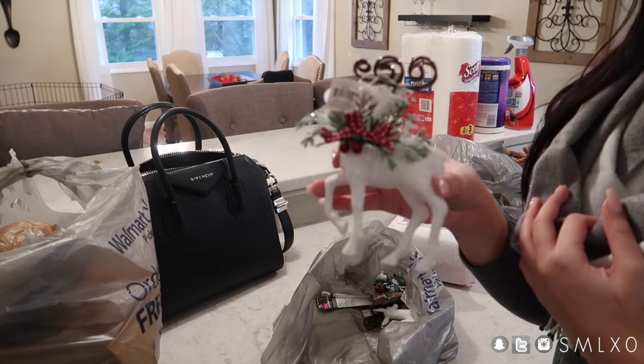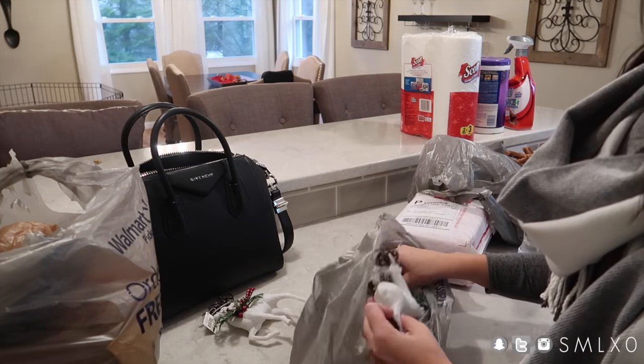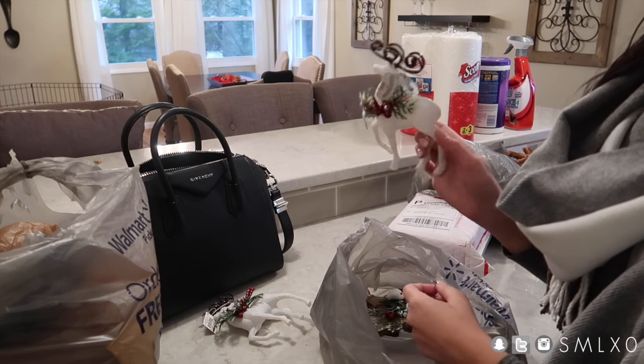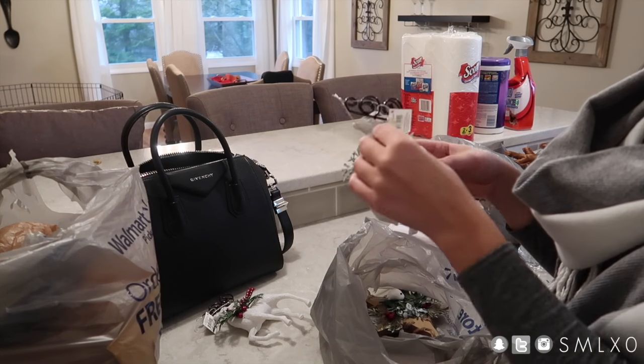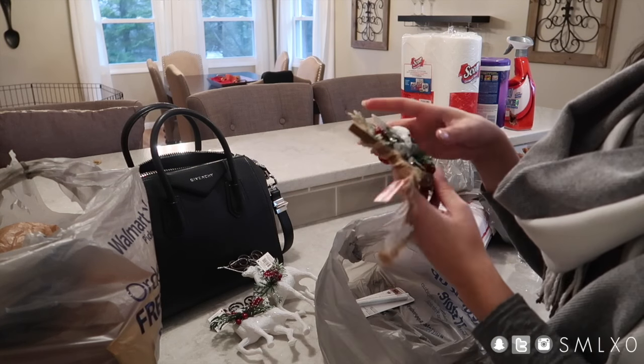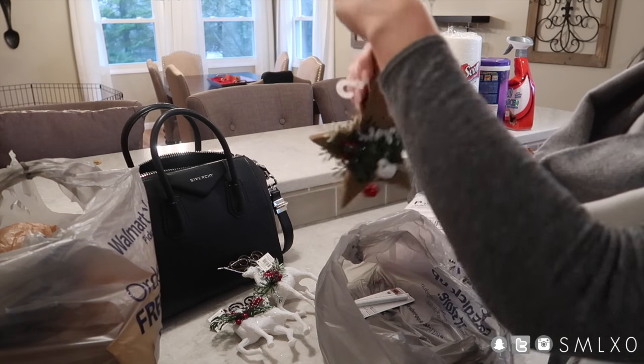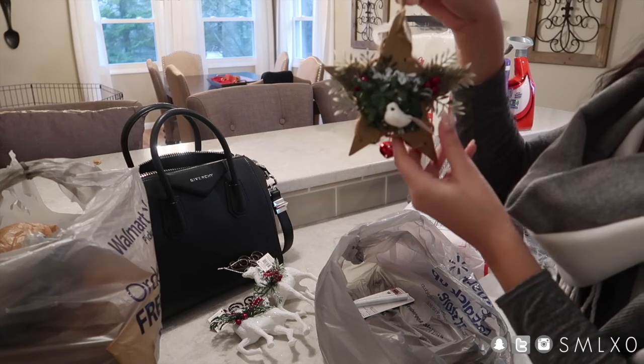So I got these little reindeer. I only got two of them. And I'm not sure if I'm gonna put them on my upstairs tree yet or my downstairs tree, but I thought they were really cute. They're just white, kind of little rustic looking. This, I didn't even know it was in my cart until I was at the checkout, so I got it. But, you know, just a cute little wooden star.